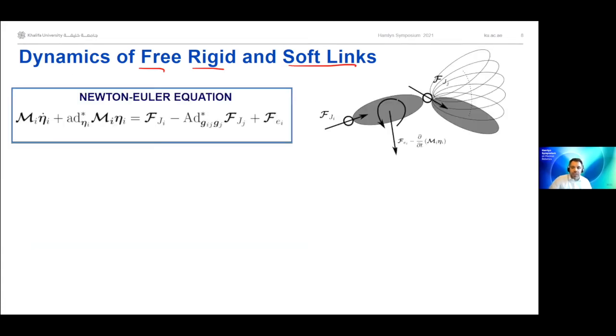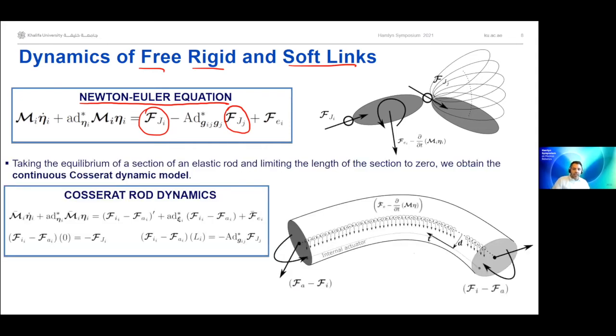So for a rigid link, we can use the well-known Newton-Euler equation, where these Fj are the force and torque transmitted through the joint from one body to the other. For what concerns the soft link, we can use the Cosserat dynamics, which indeed considers the cross-section of the link as rigid, exactly as we have done in our kinematic approach.